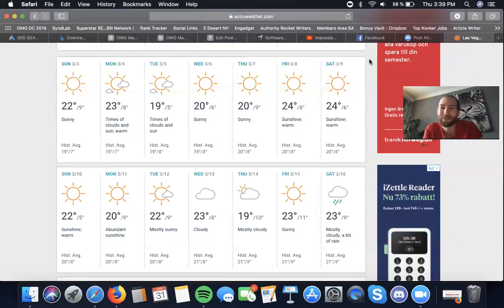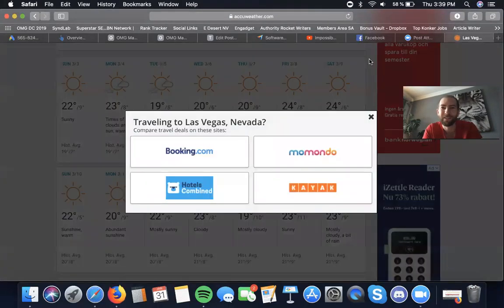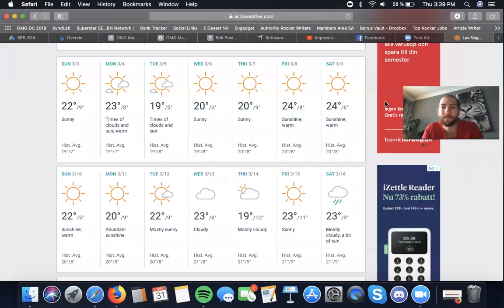Dan says my room is ready. Nice. Yeah, I might have to go to, was it Phoenix then? I think Arizona. Yes, I am traveling to Las Vegas. All right, nice. Oh, Michael, nice. We got someone that has confirmed that they're coming to Vegas.